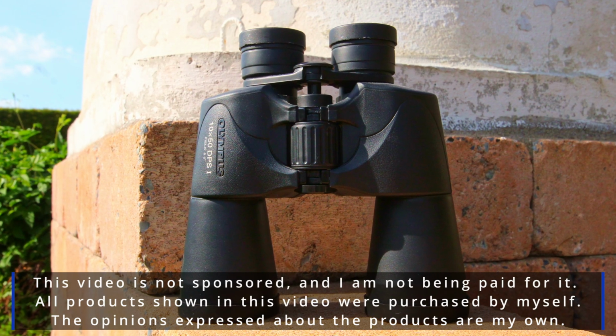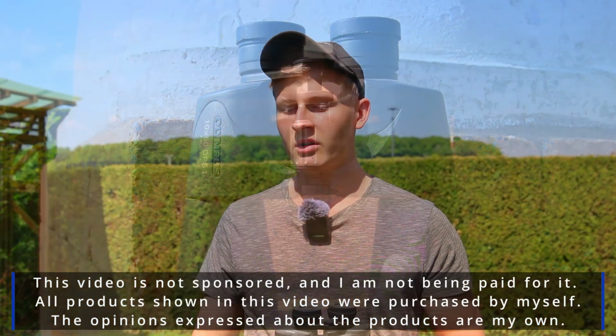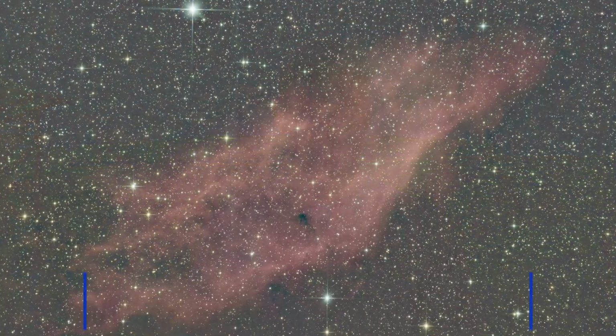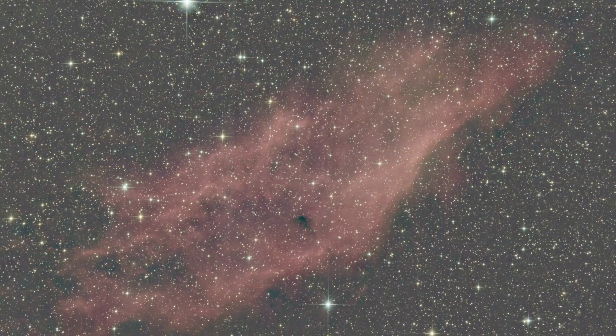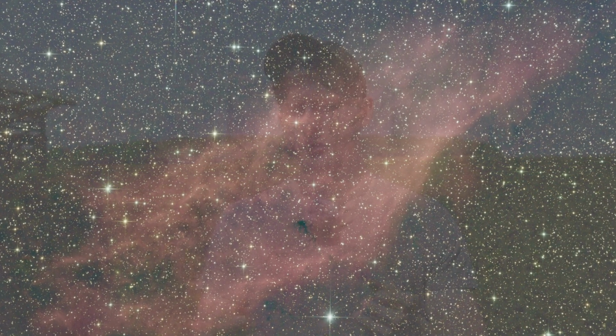I personally really like to use binoculars for astronomy. I personally have 3 different binoculars, and the biggest binoculars I own are these 20 by 80 binoculars. Now I would like to start by introducing the mistakes you can make when buying your very first binoculars for astronomy.